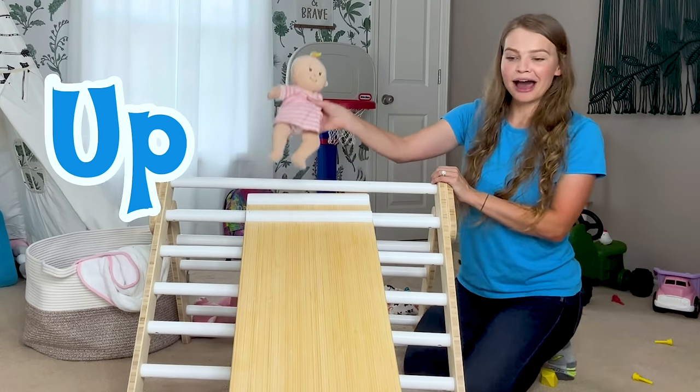While we're here, we can also put away this toy. All right. And the slide. We'll put it here. All right. Where do these cars go? On the slide? All right, let's put them back on the slide. One, two. Wow, the playroom's looking clean already.